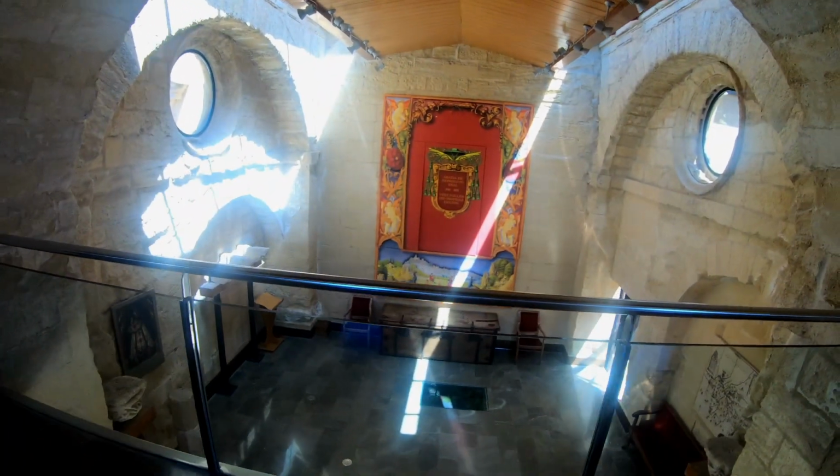Tiles. Come here to have a look at the castle and you say, I like the tiles. Terrible.